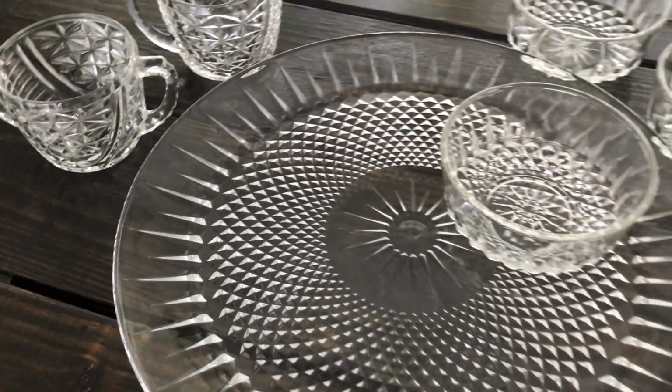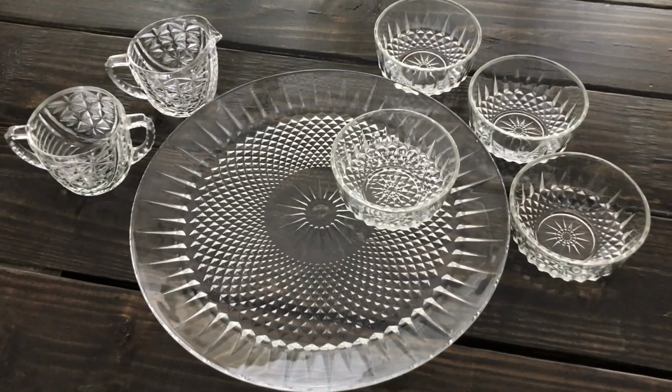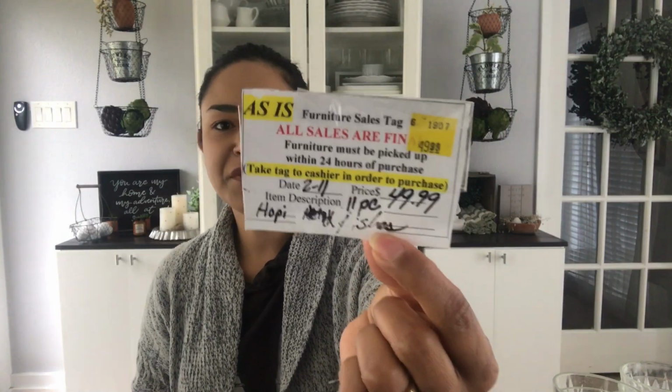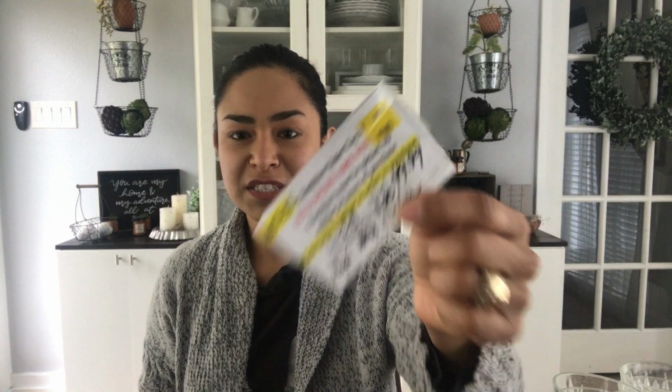Okay, so now we are gonna go to the biggest set that I found. It's 11 pieces. It was priced at $50, and this is what it looks like. That means at 75% off, because you see the yellow tag up there, the yellow price tag, I paid $12.50. But like really though, $12.50 for what I'm about to show you.